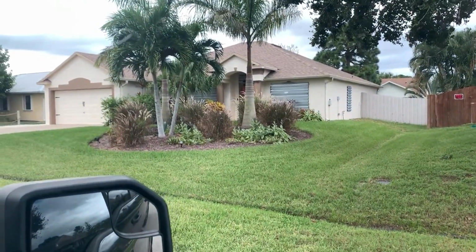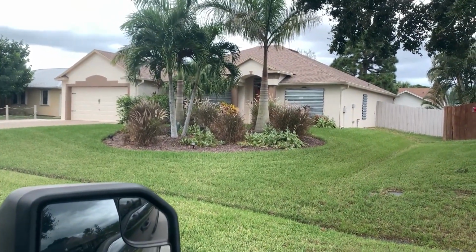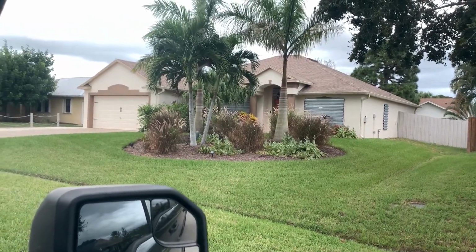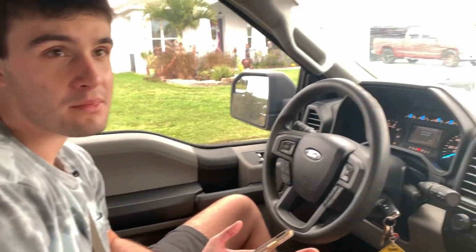So right here, I see shutters, guys. We had a hurricane like a month ago, so they definitely need to put the shutters up. It looks pretty nice, so we're just gonna look here. So unfortunately, there was shutters on. It says it's corporate owned, a corporation owns this. It's okay, I don't know about this. This looks like a nicer home. It looks like it's well kept.